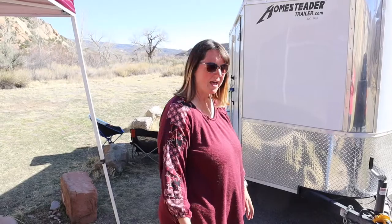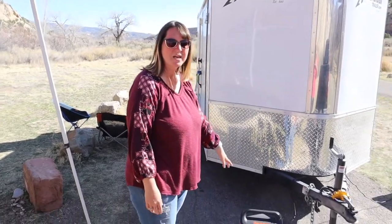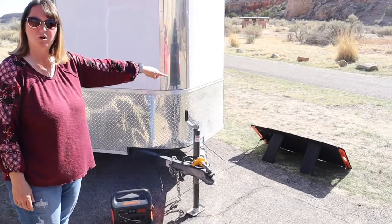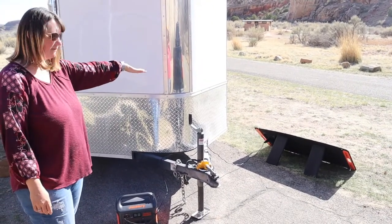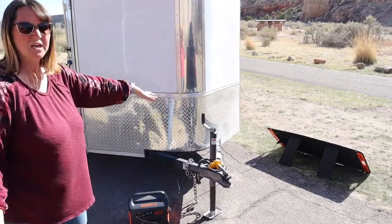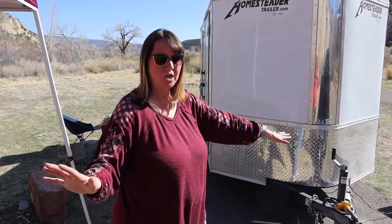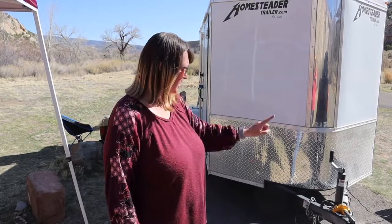All right, so we also have our Jackery set up. It's probably in the 60s today, so we have our solar panel charging our Jackery so that we'll have it for tonight, because here at the park you can only use your generator till 9 p.m., so we won't be able to use the generator tonight, so we'll have our solar.